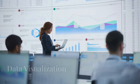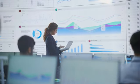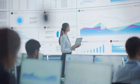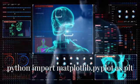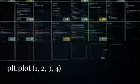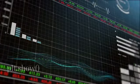Data visualization. A picture is worth 1,000 words, especially in data science. Matplotlib and Seaborn help you create stunning visualizations that tell stories. Python: import matplotlib.pyplot as plt, plt.plot([1, 2, 3, 4]), plt.ylabel("numbers"), plt.show().